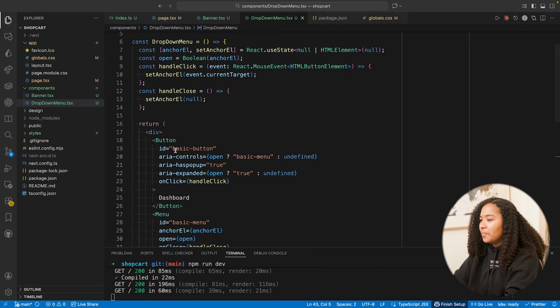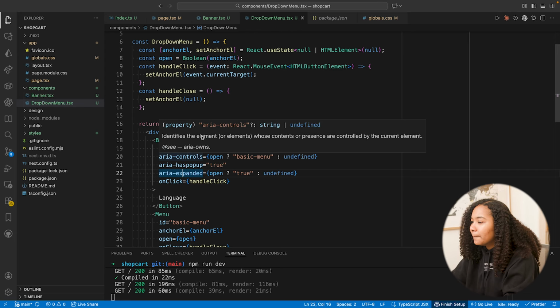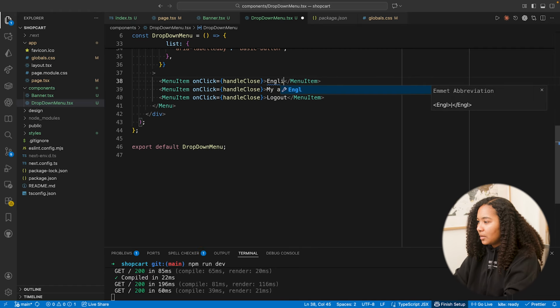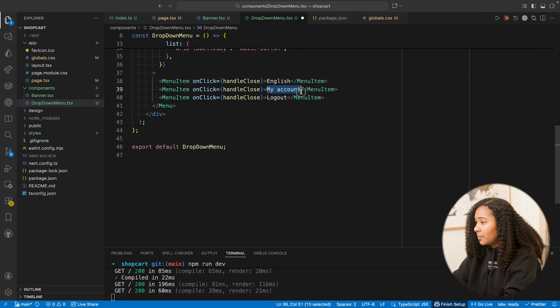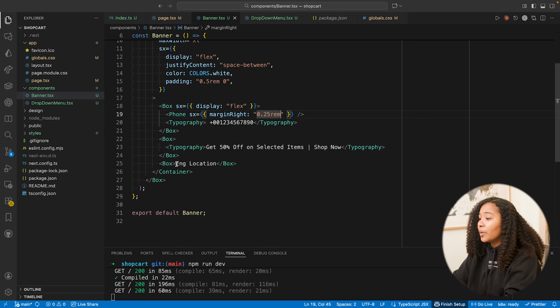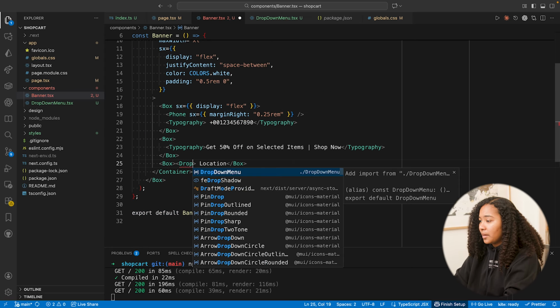And then for the button here, it's gonna be ENG. It says ENG. I think it should be language, because then it's descriptive of what it is. And then the options are going to be English, let's say Spanish and French. And that will be our drop-down menu. So then now in our banner, where it says ENG, I'm gonna put in our drop-down menu.